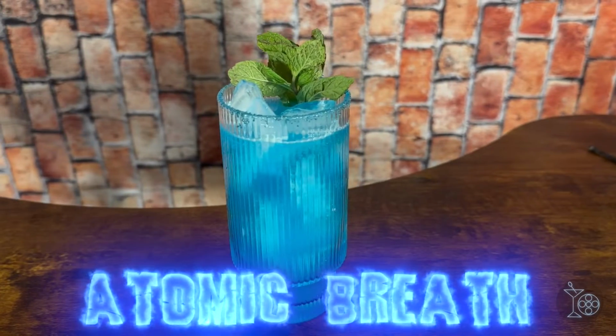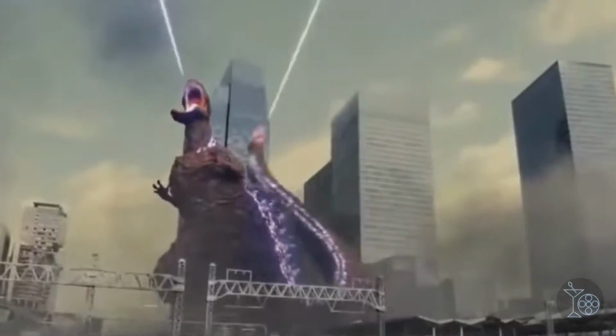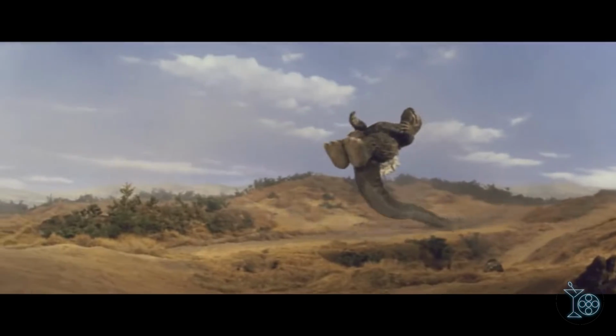Alright, now it's my turn. Behold the Atomic Breath. Godzilla's Atomic Breath is one of the King of Monsters' most recognizable tools, right alongside his WMD heart and his sliding tail dropkick.